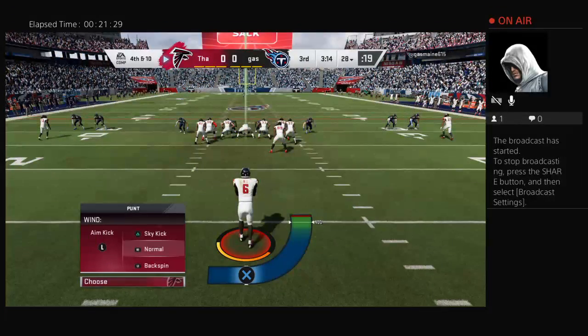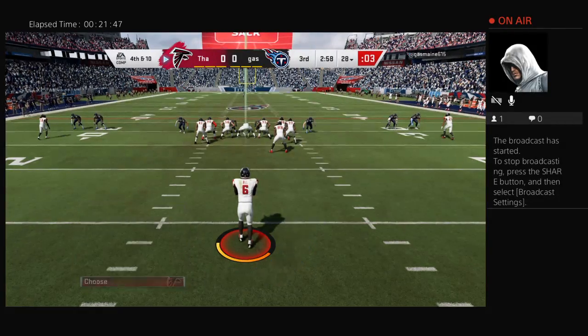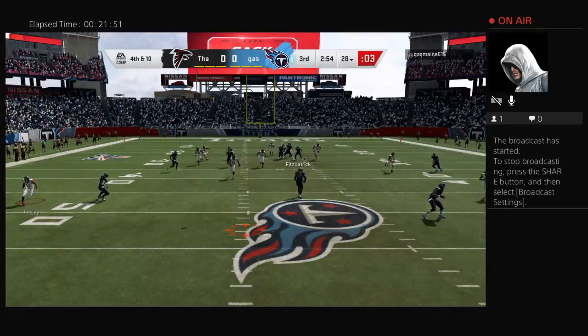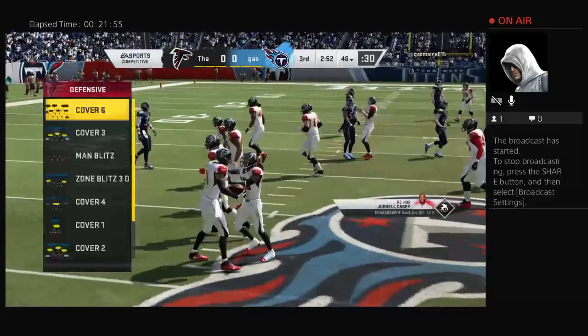Here's Matt Wile now as he'll kick it away for the second time. And now a low liner. I think he mishit it. And this will be down just on the other side of midfield.